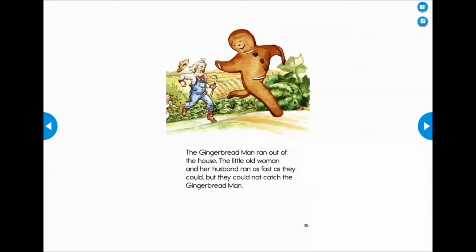If we play tag and I am running away from the person who's going to try to catch me, if I run to the person, they're going to tag me. We can run away from the person who's trying to catch us. Like the gingerbread man ran away from the little old woman and little old man.